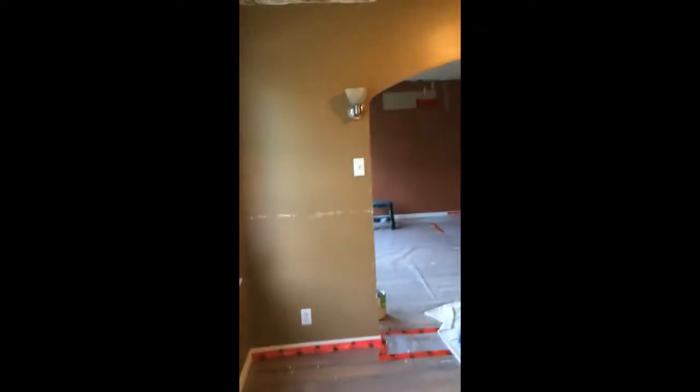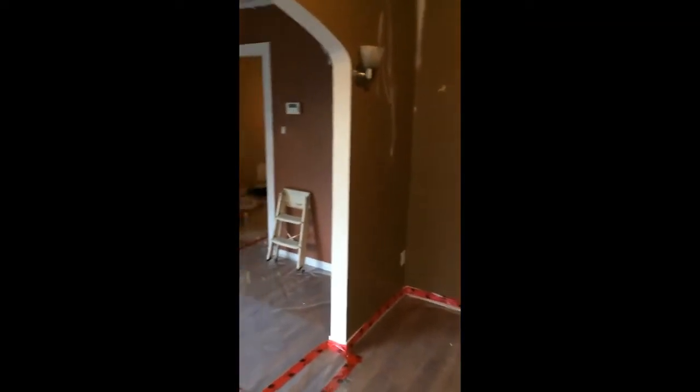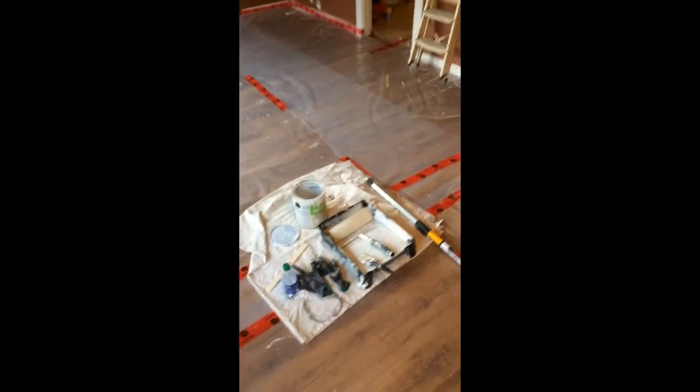So that's day three. We got a lot of work done. Really happy. Super exhausted. It was a hot day. But tomorrow's a new day. We're going to get the rest of the painting done on the trim and on the ceilings, do the second coat, and then take a break for a day, and then come back and do the walls. That's it for day three.